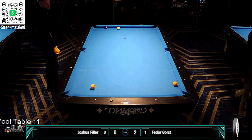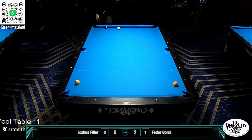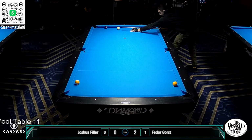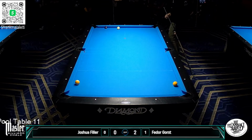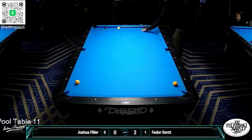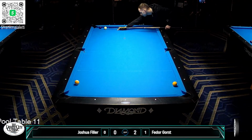It is the second diamond. It's going to be short. Better looking at the 8. I don't know if he wants to make the 8 or if he just wants to maybe push it towards the pocket. All right, Federer thinking this over, trying to be strategic with this shot. All right, he feathers the 8 to the pocket. Josh is going to do the same thing.